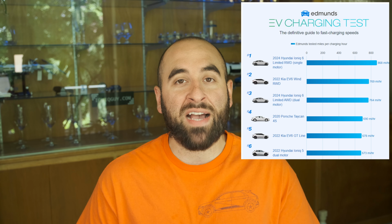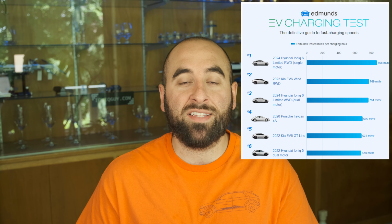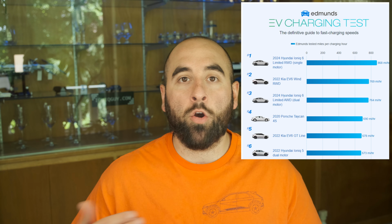And we should be seeing a lot of the same updates coming for the Ioniq 5, namely a bigger 84 kilowatt hour battery pack, the new CCNC software system, featuring that manual battery preconditioning button that I'm a big fan of. The Ioniq 6 is already the fastest charging EV here in the United States when you factor in its efficiency, so how far you can go on 1 kilowatt hour of energy.